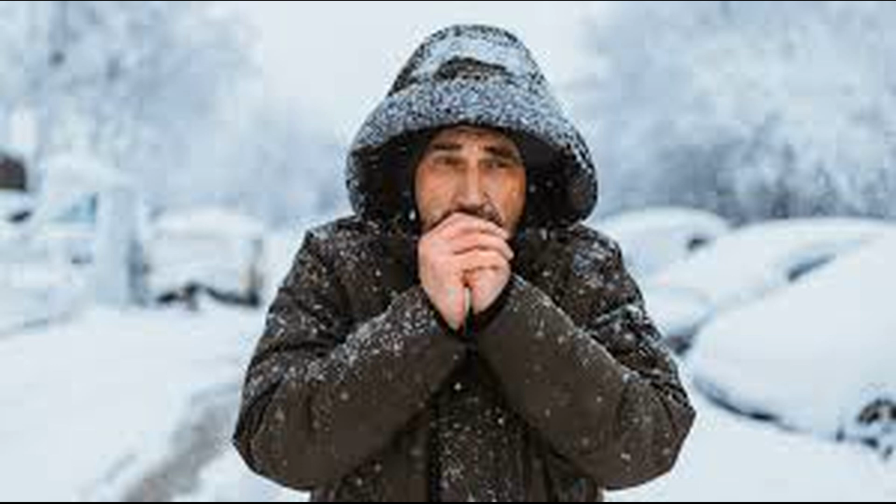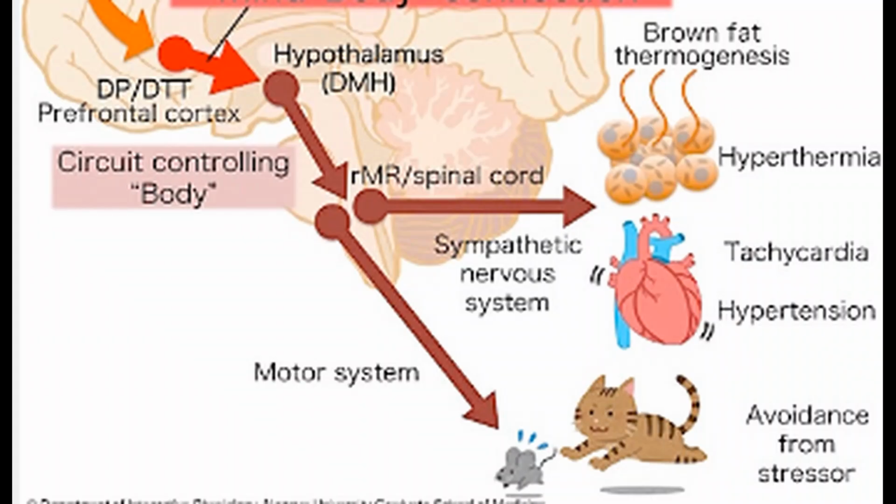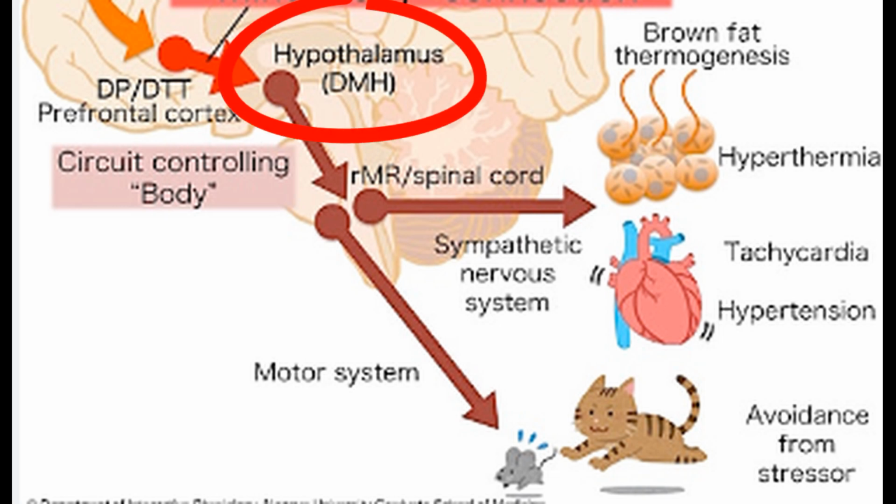Shivering is the body's most powerful heat generation mechanism. Cold activates the posterior hypothalamus, triggering rhythmic contractions of skeletal muscles, producing heat.